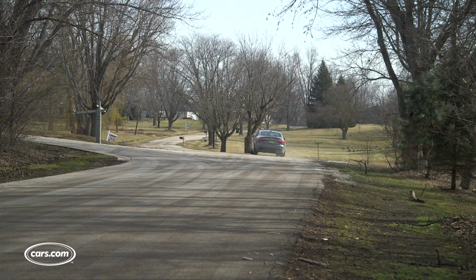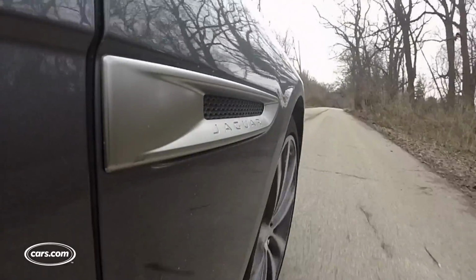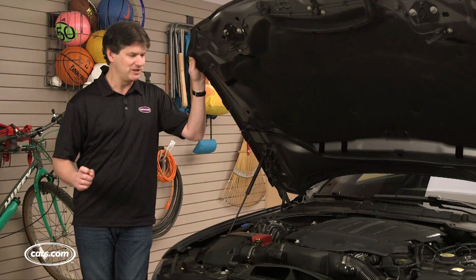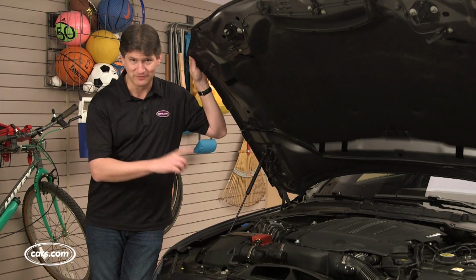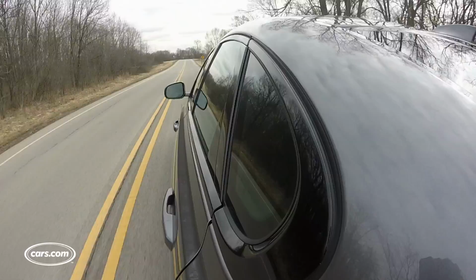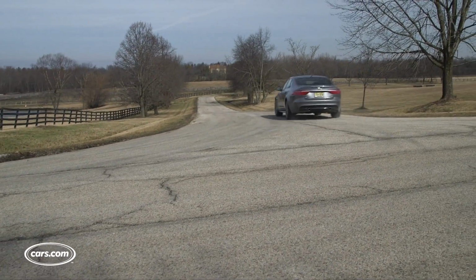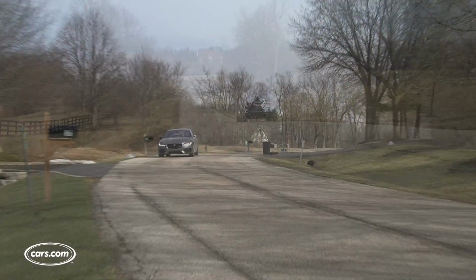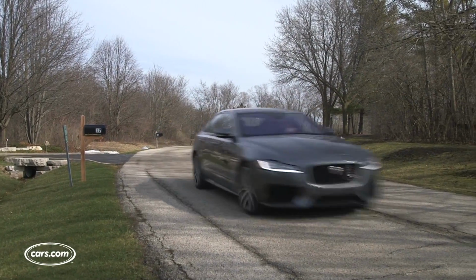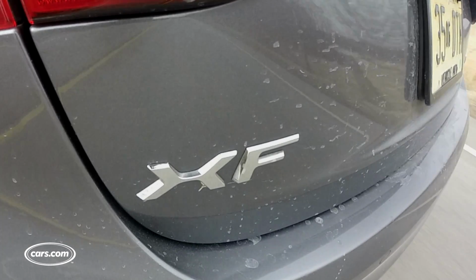You don't really feel it. Even Jaguar says that 0 to 60 times are different by only 1/10 of a second. That would be 5.1 seconds in this version, 5.2 in the other. This engine pairs with an 8-speed automatic transmission and your choice of rear or all-wheel drive. It is definitely good to drive, plenty of power off the line and for passing. The 8-speed automatic responds very quickly.